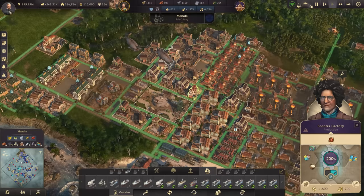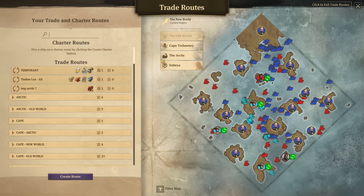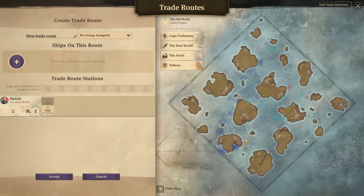So what we have to do is set up our actual trade route to deliver these. Now, if I recall correctly, scooters is already handled in the old world alongside some other stuff, but we actually don't deliver it to the old world. So we'll create a trade route from Manola to the old world to Lusk.